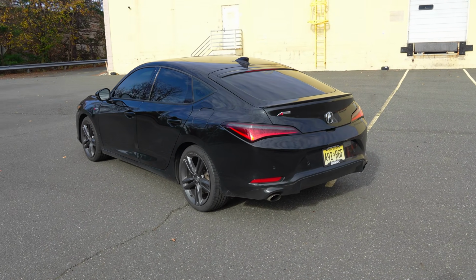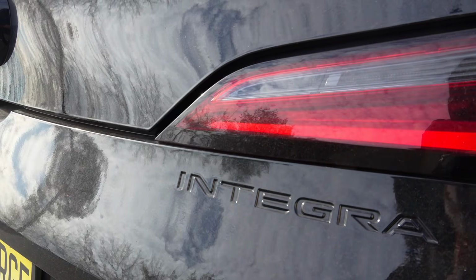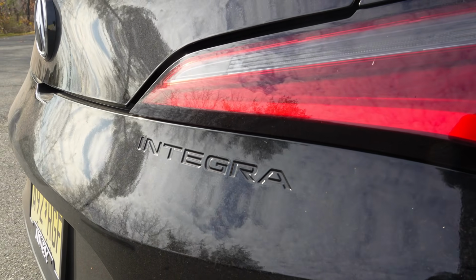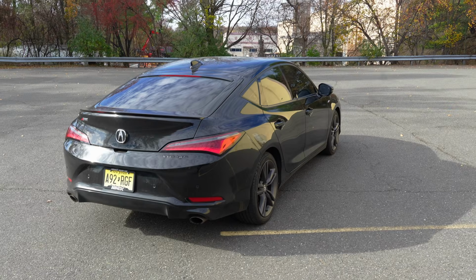So that's one pro about this: the design, the look, everything from head to toe. I love the taillights. I really like the design of this thing. It's just so sleek, so smooth. And I couldn't be prouder of my choice of this vehicle.